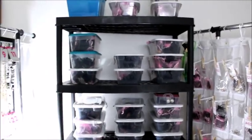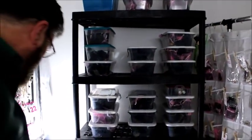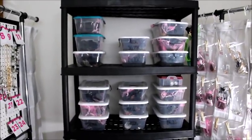Honey, move out of the way. You want me to take a picture? No, you're good. Okay. So let me show you about this. Every single of them are, there you go.